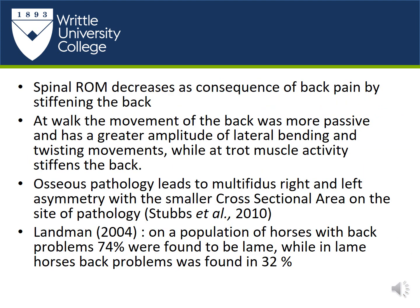From the data of these two studies, we can conclude that as a consequence of back pain, the horses stiffen the back, therefore the reduction of the range of motion. The reason why we find more differences at walk than at trot is because the back movements at walk are more passive, while in trot the back muscles are actively contracted in order to stiffen the back.